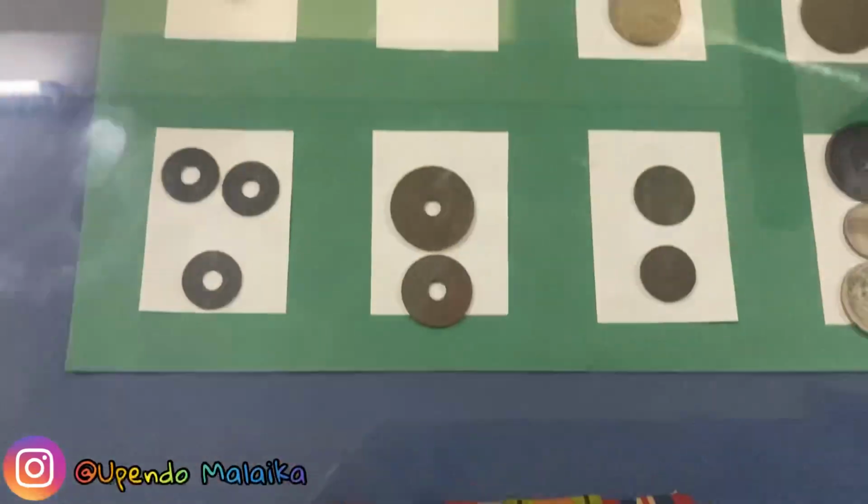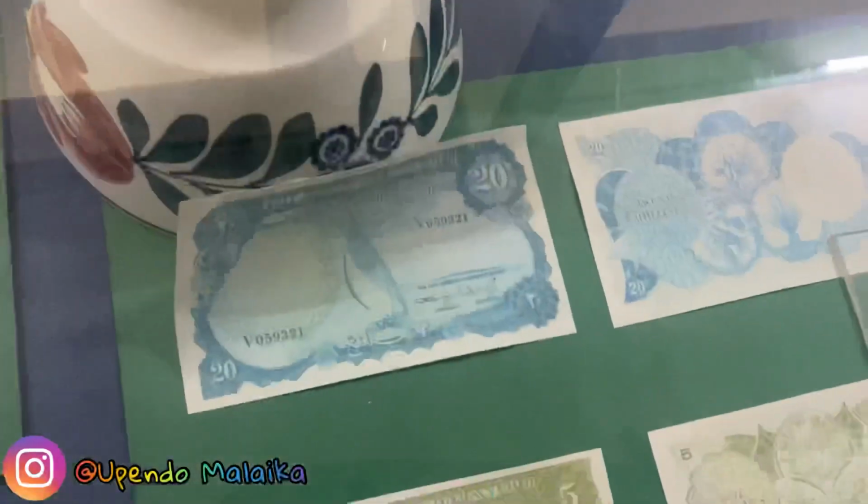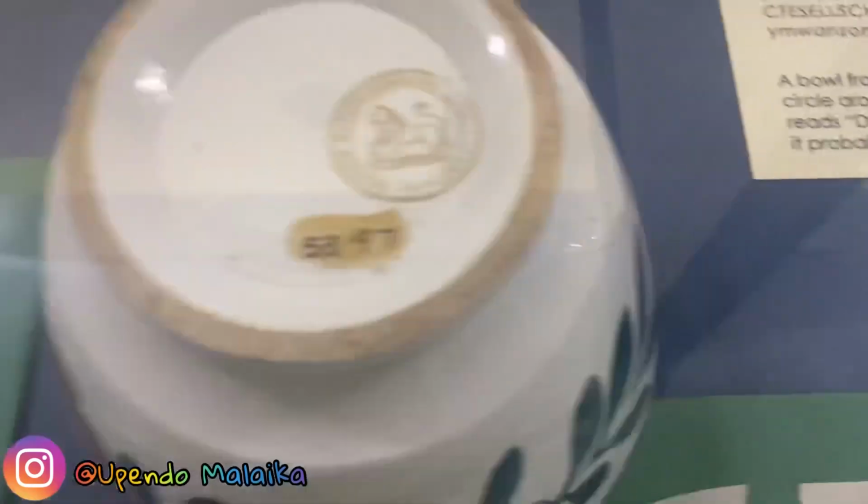Here are some of the currencies used during the British era and after colonization.